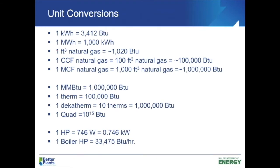All right, so a few of the unit conversions, and this is just to help us go back and forth, something to really be familiar with. Some of the most important ones to make note of is this kilowatt hour to BTU conversion. So 1 kilowatt hour is 3,412 BTU, okay? And all it is, is a conversion back and forth.